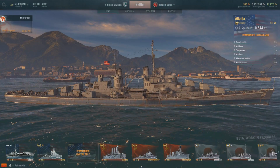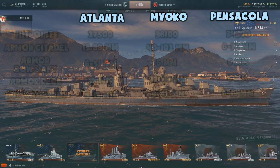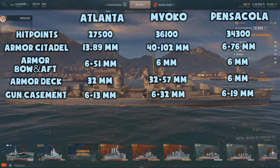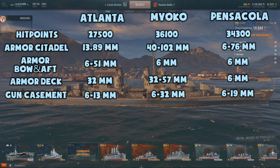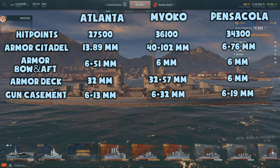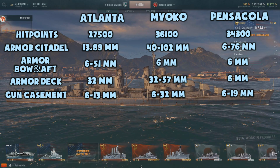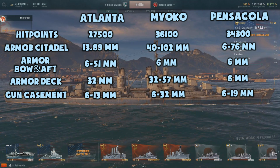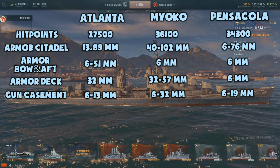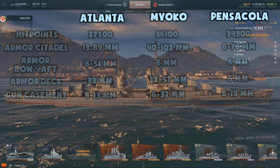Time for the stats, and of course we're going to compare the Atlanta to the Miyoko and the Pensacola, the other 2 Tier 7 cruisers in the game. The Atlanta has only 27,500 hit points, whereas both the Pensacola and the Miyoko have over 30,000, with the Pensacola coming in at 34,300 and the Miyoko at 36,100, leaving the Miyoko at almost 30% more hit points than the Atlanta. In terms of armor, at Tier 7, the Atlanta is slap bang right in the middle between the Miyoko and the Pensacola. The Miyoko is a very well armored ship, and the Atlanta loses out in all categories except for bow and aft armor. However, with the Atlanta, you should never rely on your armor to keep you alive, because it really won't.